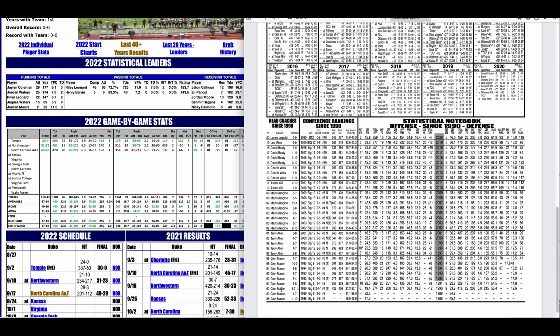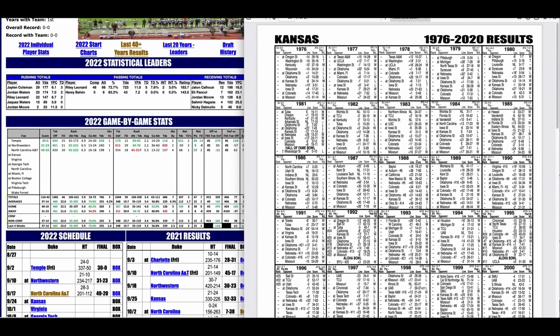And right here, this tells you about what situation they were in 2009, coming off of that 12-1 Orange Bowl, 8-5, and they were actually headed to a 5-7 season. It would turn out to be Mark Mangino's last season. Then they went through Turner Gill, Charlie Weiss, David Beatty, Les Miles, and finally Lance Leipold has righted the ship for Kansas. But this information is available on every team, and it actually takes you all the way back to 1976.